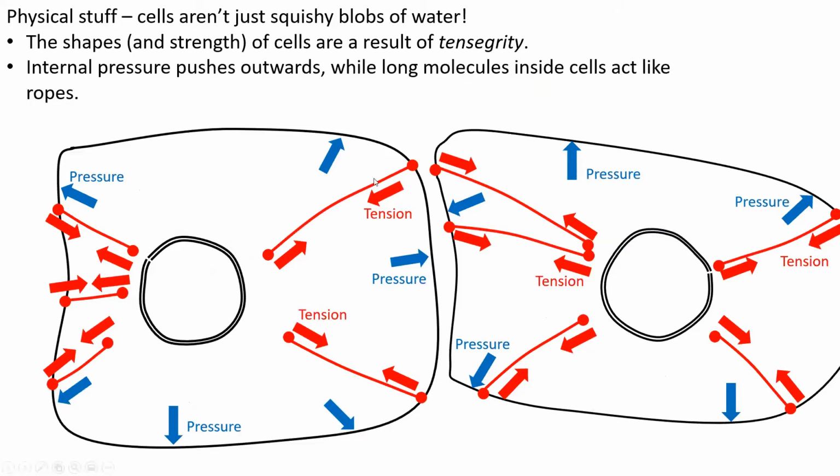To go a little bit more realistic, you can say that the shapes and strength of the cells are a result of tensegrity. They do exert a positive pressure from inside. They will tend to bulge outwards because the fluid inside is generally a little bit higher pressure than the fluid outside. And that force is resisted by lines of tension that run roughly from the center of the cell to the periphery. These tension lines can be arranged in specific ways to influence cell shape, and they can also line up across cells. You can see here, I've diagrammed these two tension lines lining up fairly closely.